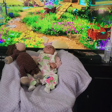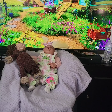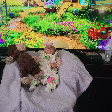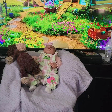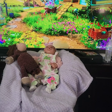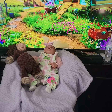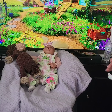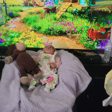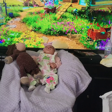The reason why I can't use it for Alcide is it's not small enough, you all. It's just literally not small enough. He is strictly a newborn preemie baby. This is for 3 months, and that was the smallest size she had. When I go to buy a baby boy, he will probably be 3 months. Just because I want to be able to, you know, for the most part, everybody's got 3 month clothes. You don't have to worry about looking for the preemie or the, you know.